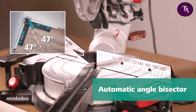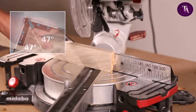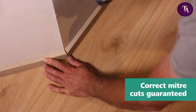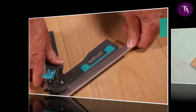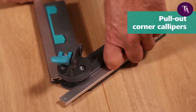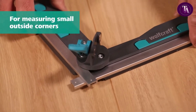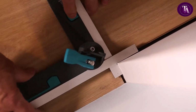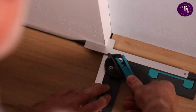Model 6957000 simplifies mitre saw set up with automatic angle bisector, magnets, and telescopic calipers. Model 6958000 adds marking functionality with integrated scales and a pencil guide. Made in Europe from durable plastic and metal, it ensures accuracy and reliability.